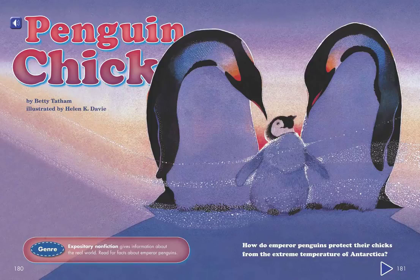Penguin Chick by Betty Tatham. Illustrated by Helen K. Davey. How do emperor penguins protect their chicks from the extreme temperature of Antarctica?